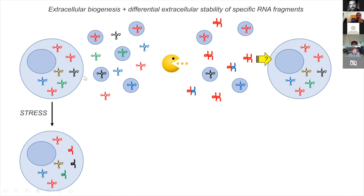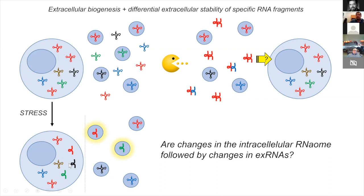And another question we are trying to answer is, this is true for non-stressed cells, but what happens under stress? Under stress, we expect that some tRNAs will be cleaved, and there will be formation of tRNA halves. So, stress-induced tRNA halves. And we ask, are the changes in the intracellular RNAome followed by changes in the extracellular RNAome? So it could be the case that non-stressed cells do not contain tRNA fragments inside the vesicles, but the vesicles coming from stressed cells contain tRNA fragments, and this might be involved in intercellular communication. We think this could be important as a message from stressed cells to non-stressed cells, like saying, okay, I'm stressed here. But we are working on that.